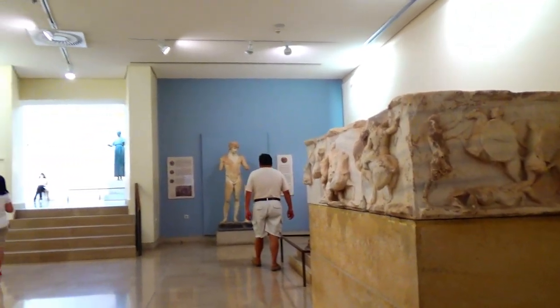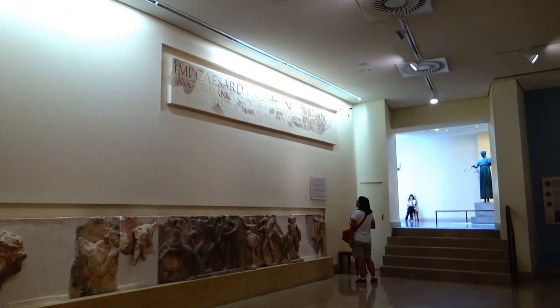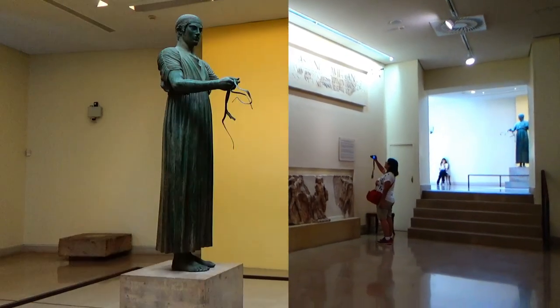It's pretty cool. On this side we have some of the theater frieze, the big one. There's the frieze of it. Pretty cool. Let's go to the next room.